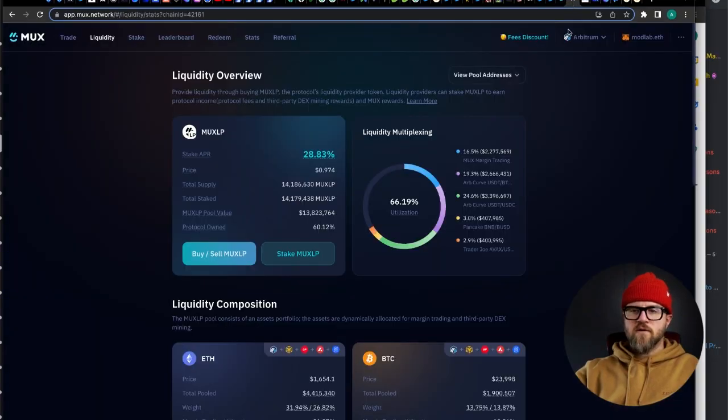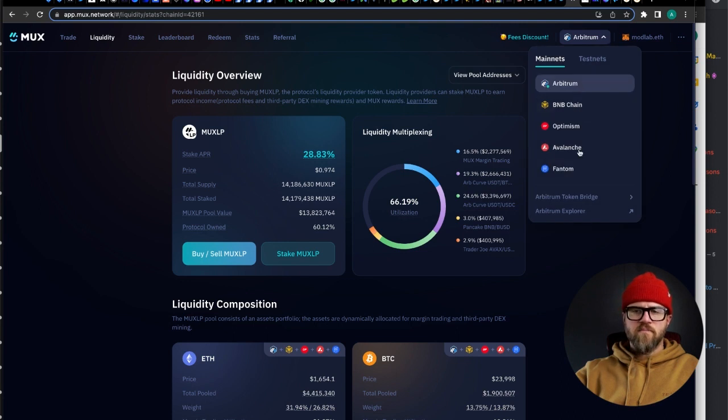I wanted to show you the MUX is multi-chain. So let's look at the different chains that it's on. We've got Arbitrum, BNB, Optimism, Avalanche, and Phantom. In order to purchase MUX LP, though, you do have to buy it on Arbitrum, but you can trade on these other chains, which is awesome. So buy your MUX LP here.